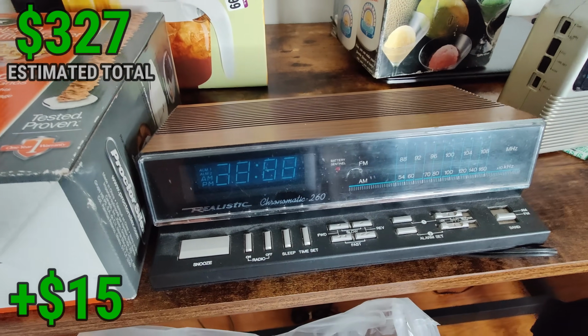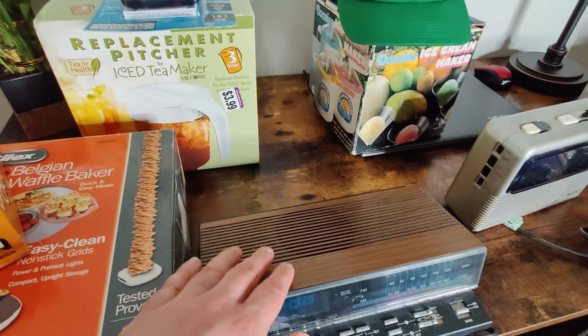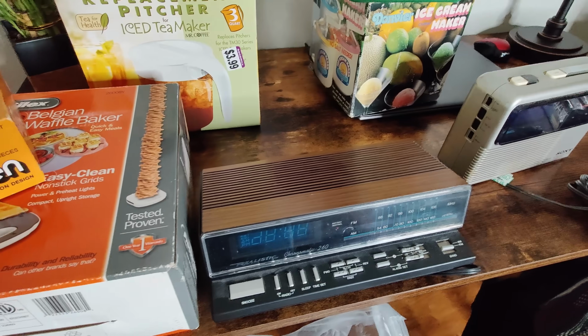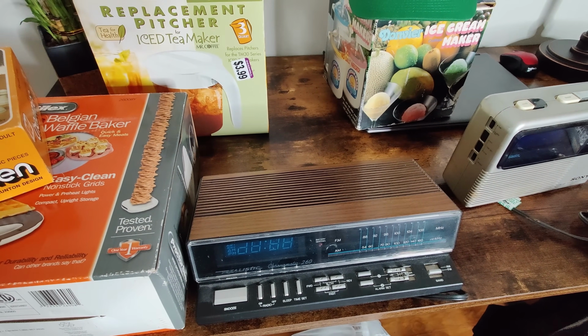I picked this up at Goodwill for $4.99. It's a Realistic Chronomatic 260. Some of these vintage wood grain alarm clocks are decent to pick up. Most of them are not. I've sold this one in the past before. I pick them up every now and then if they're really clean.